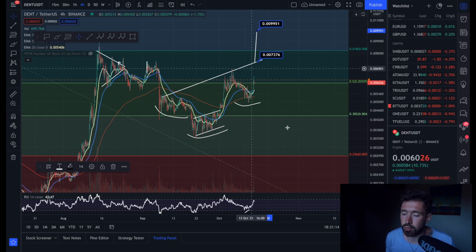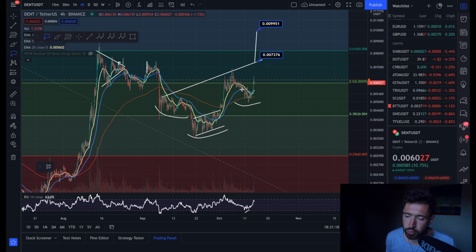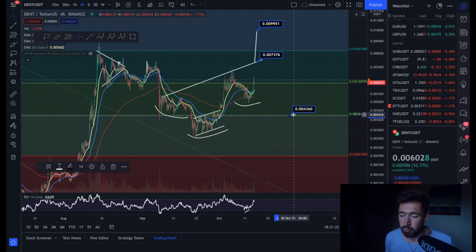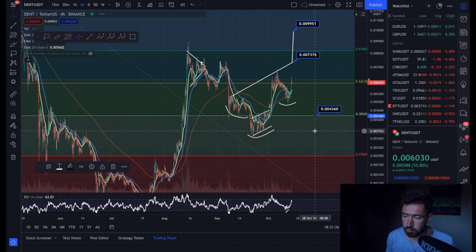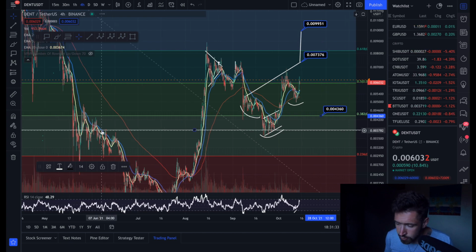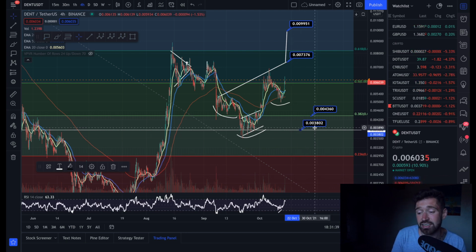Now, if we do roll over here, if Bitcoin rolls, guys, and we come back down to 54K, or if we break that double top pattern, this is your strong level of support here for Dent, back down at 0.0043. And then you have quite a bit of support in this area. Let me drop in a little line here, right around, see there's some resistance in this area as well for Dent, right around 0.0038. That's basically it, guys.